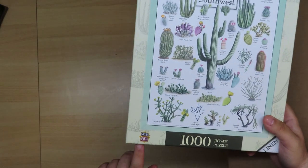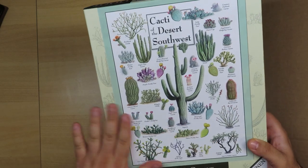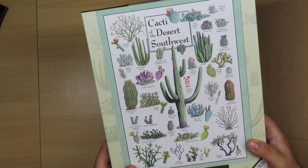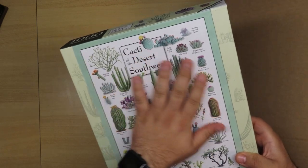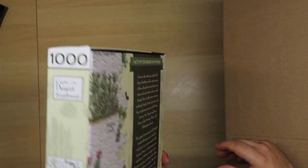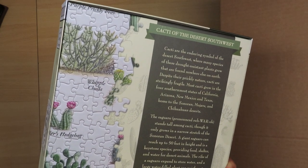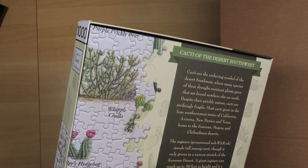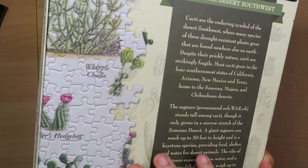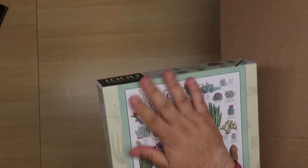And this is also the last one. Also from Masterpieces, from America. And this represents some cacti of the desert southwest. I like that they also have the names under them. I'm a big fan of plants. As I can see, it looks like it's between a ribbon cut and a random cut. The ribbon cut is the one that's always squares, and the random cut is more random, as the name suggests. It has somewhat of a papery feeling, which I like.